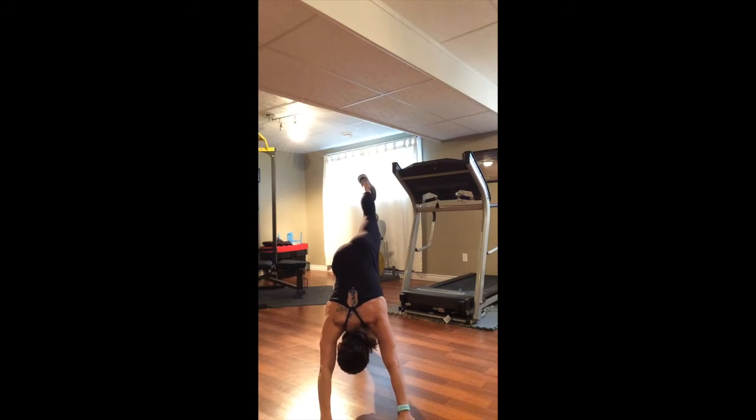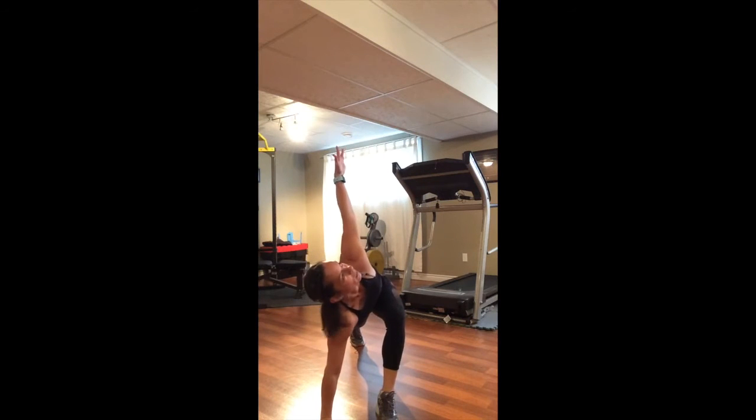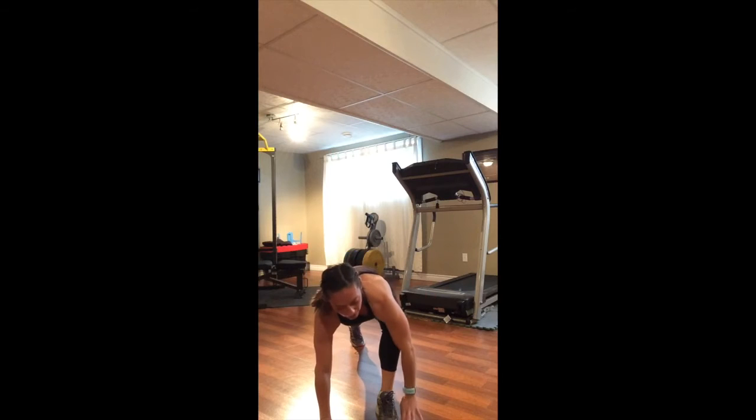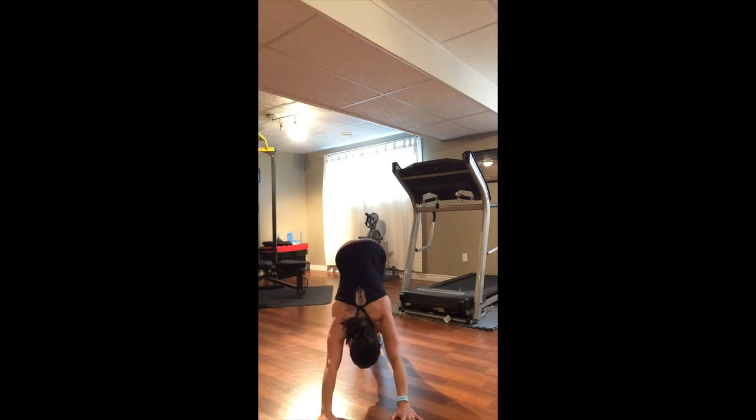Inhale, reaching left leg up. Draw the knee to the chest, step it through the hands, T-spine rotation here. Bringing that down to the floor, step it back to plank, press back to down dog again. Really trying to get that mobility through the shoulders.